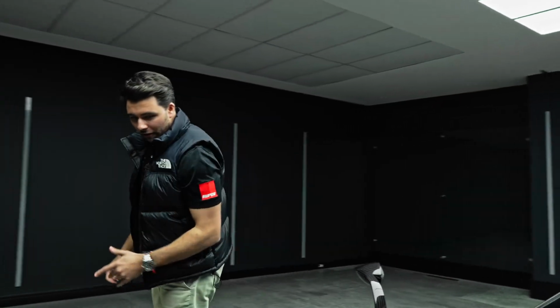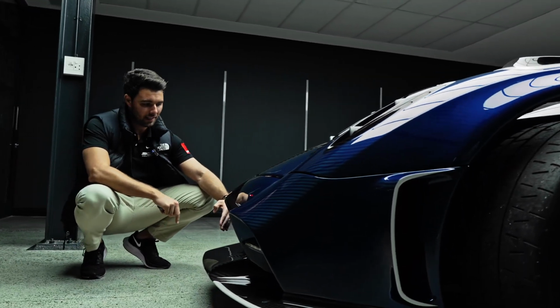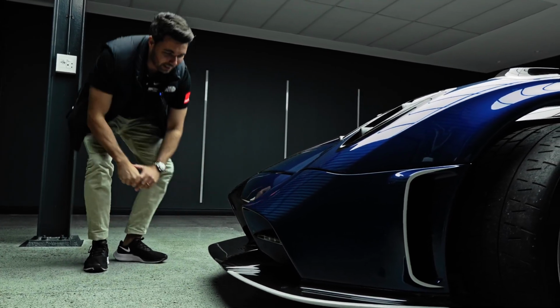So if we go in the front, guys, I mean, the sheer size of this front lip is just insane. It's about 25 centimeters protruding out from the front of the car. So parking's going to be a bit of an issue. Like I said, it's not for that day-to-day driving.